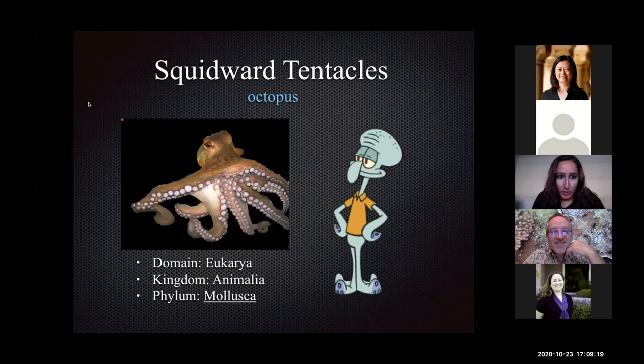Next, we have Squidward, an octopus. And octopuses do belong to the phylum Mollusca. And like Dr. Murray was mentioning, the sea slug is also a mollusk. So it is from the phylum Mollusca. What is the phylum section? Someone is asking.